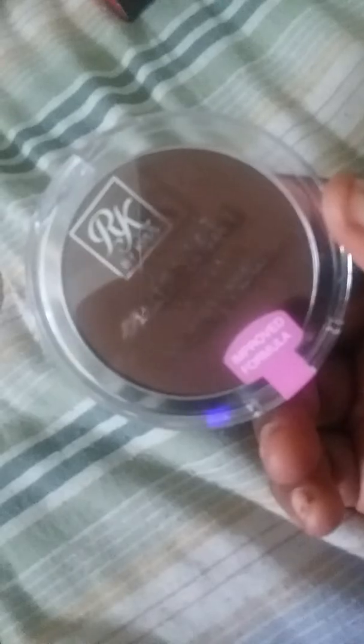I swatched it in stores and it actually looks like it'd be a face powder for me. But probably during summer, because you can see right here when it goes to the side, it's reddish. Everything else will look good with my blend and my skin, but here it kind of looks dark. So anyways, I bought this.